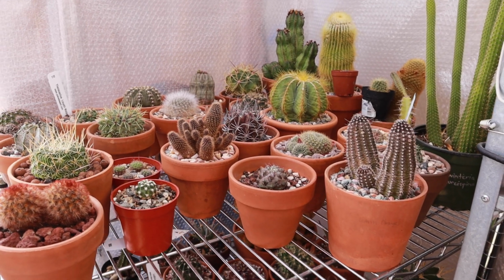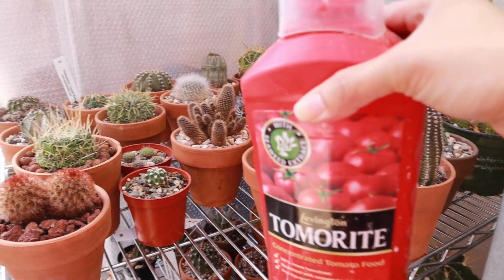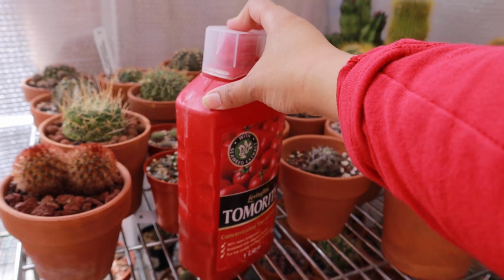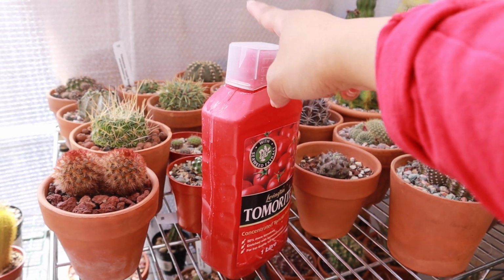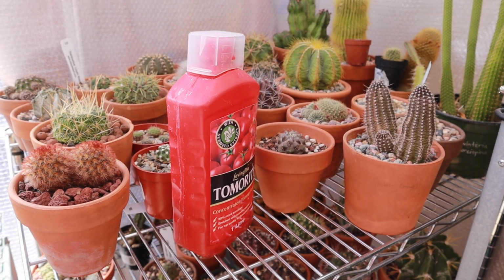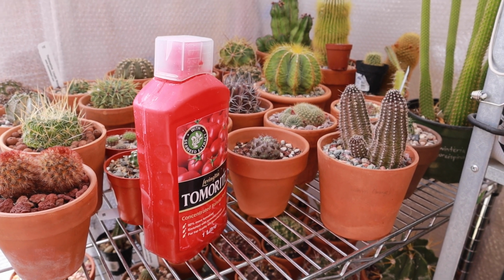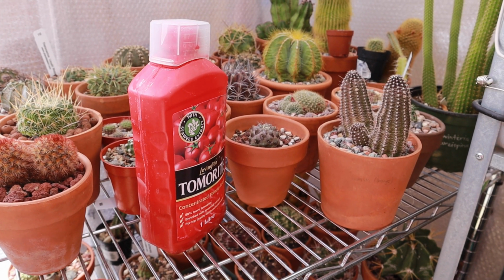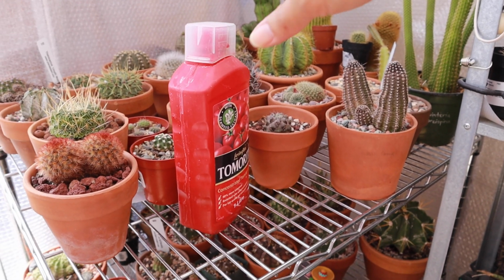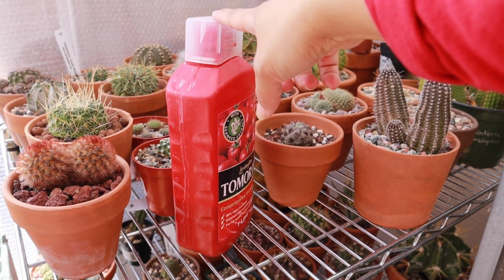Okay, so what I use is a tomato fertilizer. So any fertilizer formulated for tomato plants, because usually they have low nitrogen and high phosphorus and potassium in it. Those encourage flowering. The nitrogen encourages more growth, but the phosphorus and the potassium are the ones that encourage more flowering or more blooming. So I like to use tomato fertilizer because of that reason.